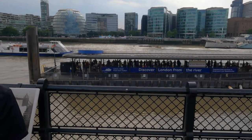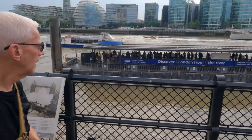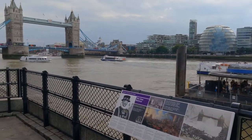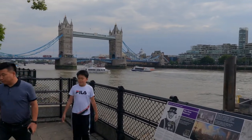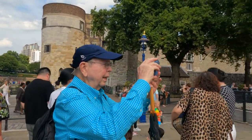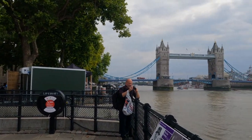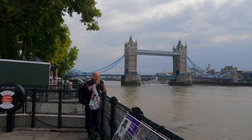Done here, we'll get one of these boats to go back. There we are, Tower of London. Must have taken some photos of London Bridge. It isn't falling down though, it's still upright.